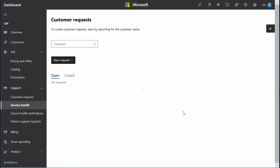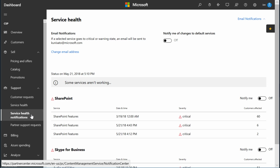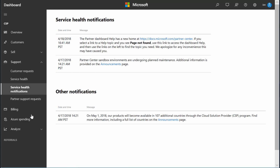You can also find out about the service health, which is the currently ongoing issues that might be in the systems. These are all examples of issues that are currently going, so you can see that there's something going on because, as I said, it's a sandbox environment. You can also find out about service notifications, which are upcoming and scheduled service outages.